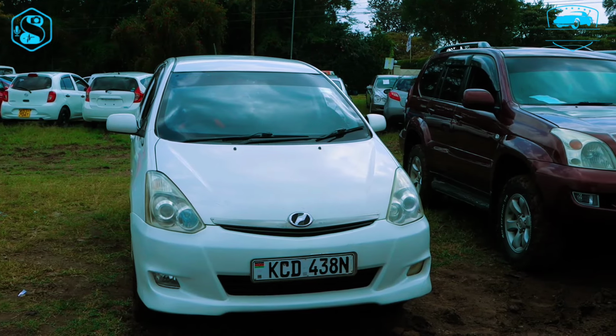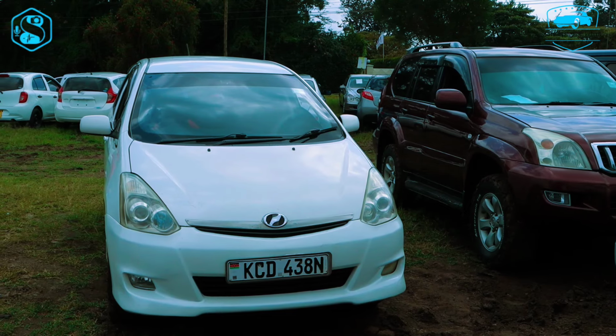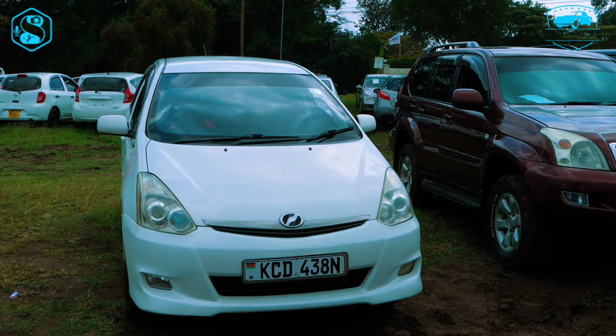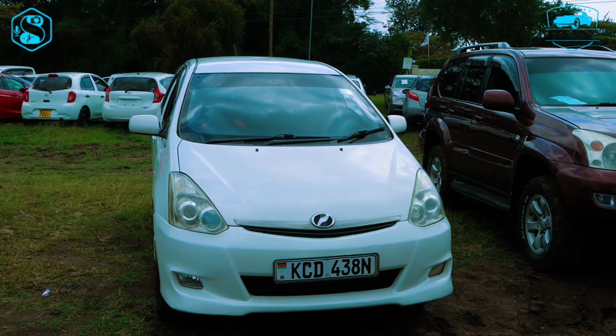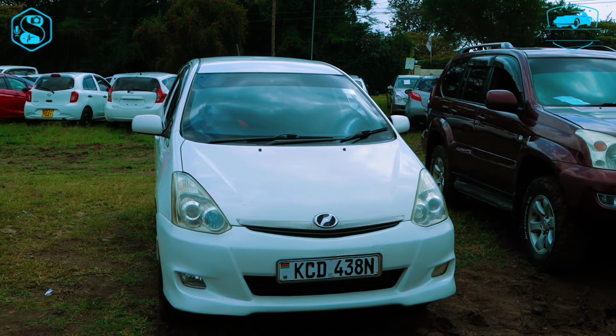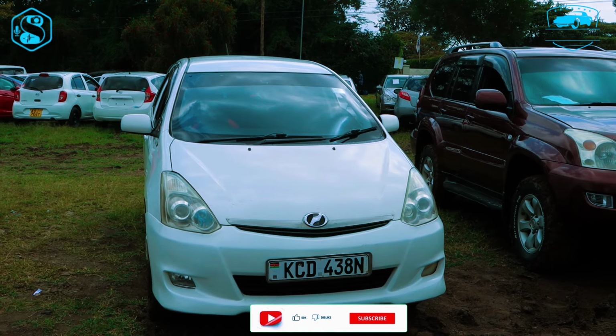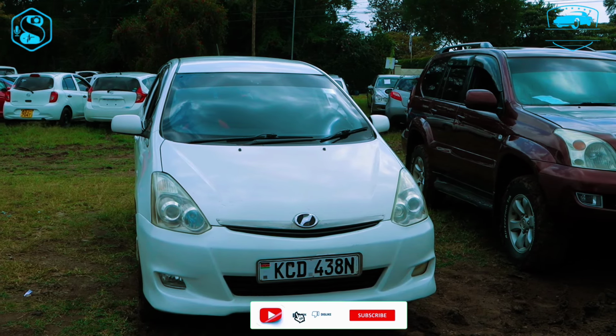Mr. Basically is back again with another interesting 7-seater family car that you should consider having as your own. This particular one here is a Toyota Wish. The year of model is 2008. The engine capacity is 1800 cc, because you know this car is for someone with a slightly bigger family. It's an automatic petrol car that won't give you trouble.